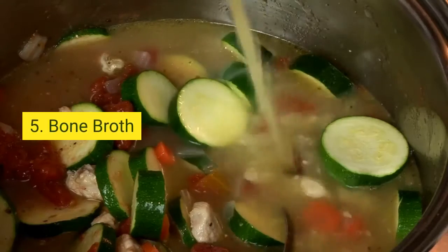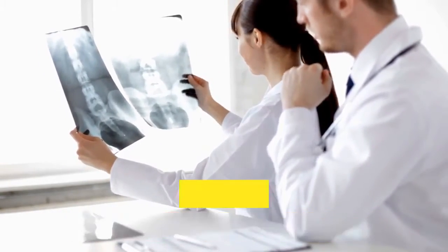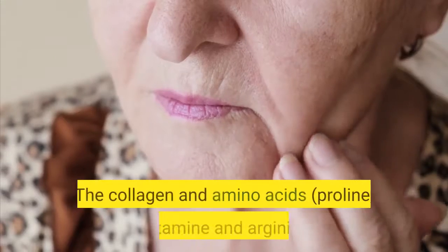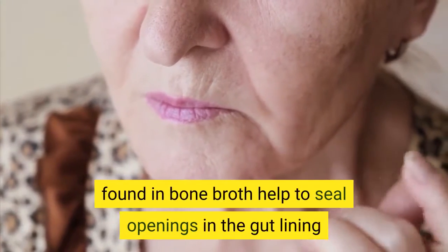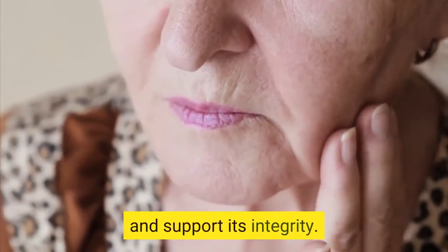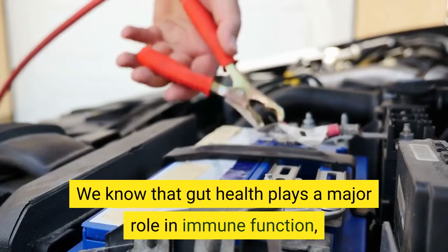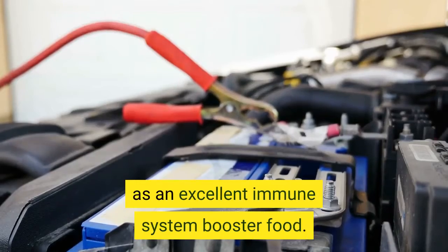5. Bone broth. Bone broth supports immune function by promoting the health of your gut and reducing inflammation caused by leaky gut syndrome. The collagen and amino acids proline, glutamine and arginine found in bone broth help to seal openings in the gut lining and support its integrity. We know that gut health plays a major role in immune function, so consuming bone broth works as an excellent immune system booster food.